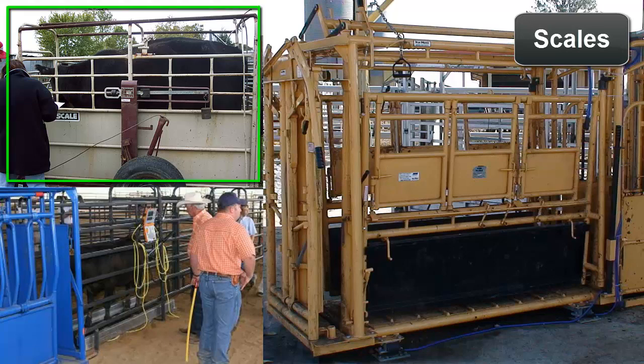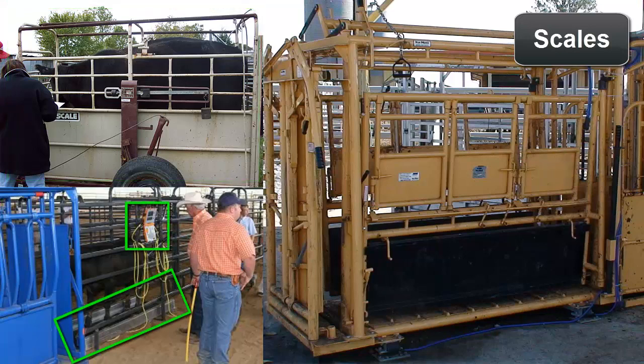This can be accomplished using a portable scale compartment, as shown in the top left-hand picture here. Looking at the picture on the bottom left, you can see that you can also use portable platform scales that fit in an alleyway. Or, looking at the picture on the right, scale weigh bars can be permanently mounted and connected to their associated indicator.